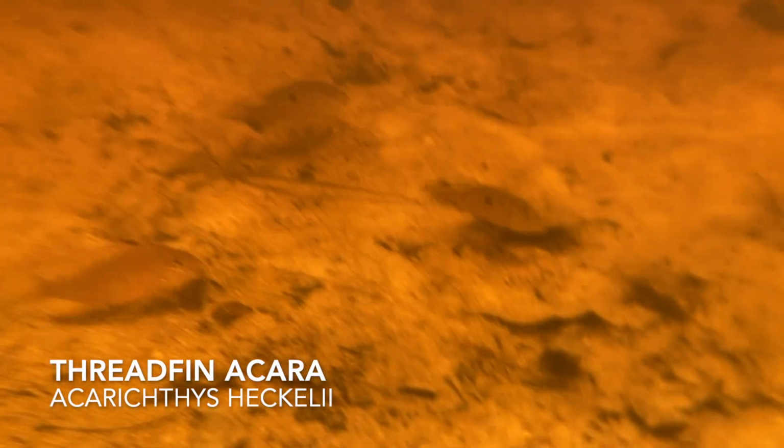Now, you'll notice that what they're doing here is swimming over this kind of sandy area, and they're picking up mouthfuls of substrate and sifting it through their mouths, and it's going in their mouths and out their gills, and they're filtering out any edible bits and pieces that are in that sand. And so that's how this group of fishes belongs to the group called eartheaters. And so here you can see them actually earth eating.